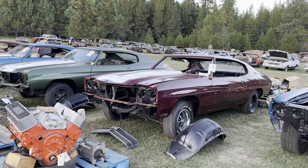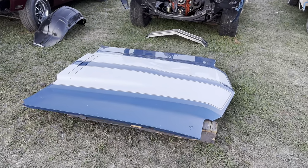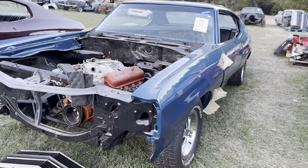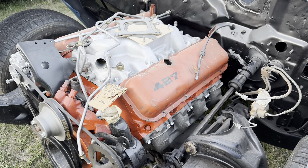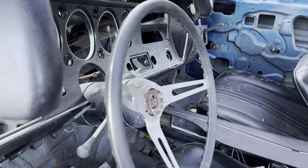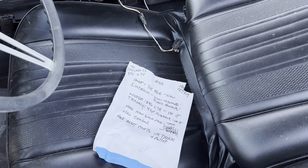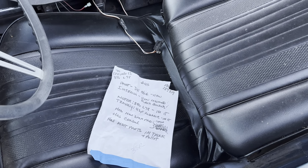Love that color. Functional cowl hood. Another functional cowl hood. Just beautiful, man. But this one says it has a 427, at least the valve covers say that. And got a 4-speed in there. Oh, here we go. L78 car. 4-speed Muncie, now has dash pad. Dark blue.